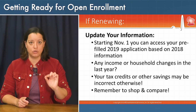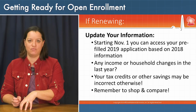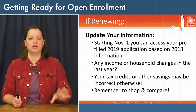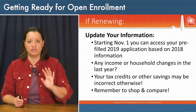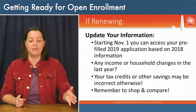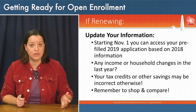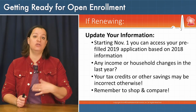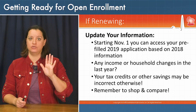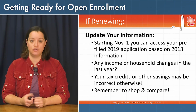It's good to start early. Healthcare.gov will get bogged down the closer we get to December 15th. Most people procrastinate and wait till the last day. Try to start early. Start in November so you give yourself plenty of time to get started. You're going to create a profile, give a username and password, and log in. Save that information so you can come back to it at a later date, and you can continue to shop and compare and finish your application. Once you're done with that, make sure you pay your first month's premium on time, and you are good to go for coverage for 2019.